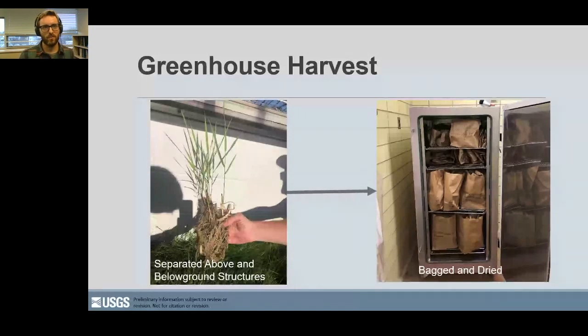The reason we do that is because the rhizome is the storage organ. And if we're interested in knowing if they're going to be viable, we wanted to see how much carbohydrate was in there, what ability it has to actually resprout and put new tissues out. So that carbohydrate concentration was a measure of that viability.